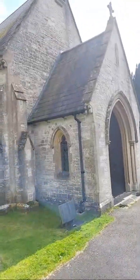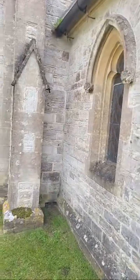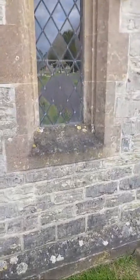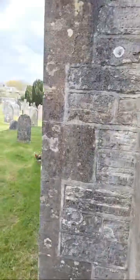Here's the other one, look. Again, a beautiful structure. Locked again, so we won't be getting in. But we'll have a little walk around. Have a look at the windows. They're gorgeous. I believe these are lead lined. Correct me if I'm wrong, but I think that's lead lined. Some detailing on the edges just there.